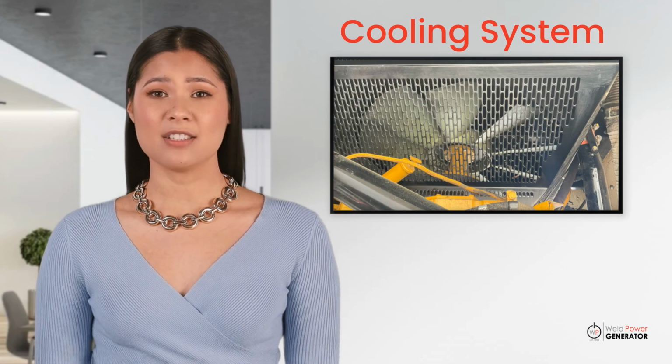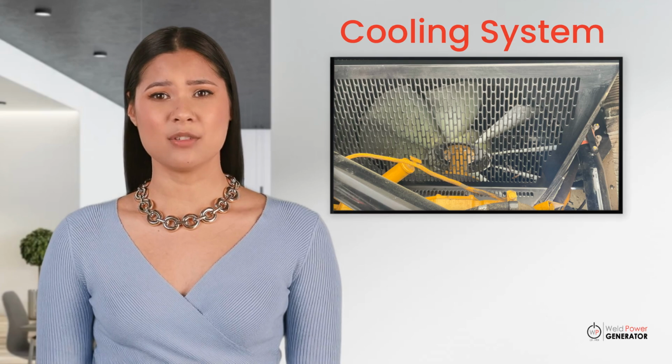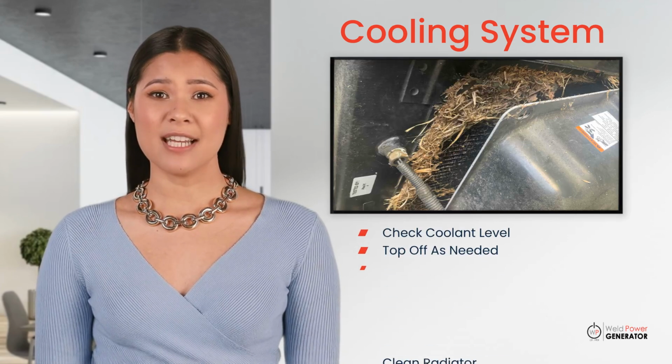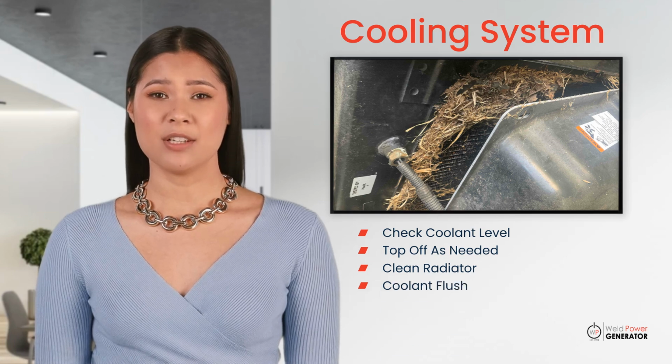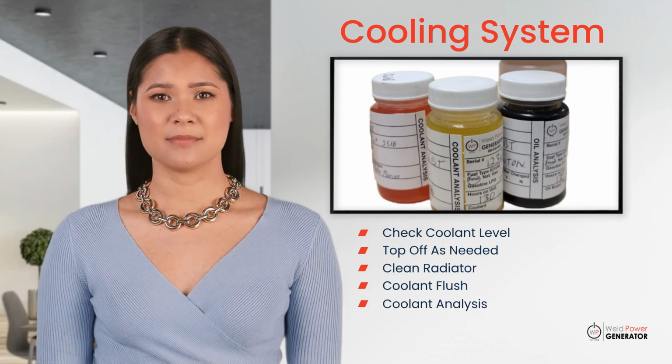Generators that overheat can suffer permanent damage or fail entirely. The cooling system helps regulate temperature during operation and should be kept in top condition. It is important to regularly inspect the coolant level and top off as needed. Make sure that the radiator is clean and clear of debris. A coolant flush is typically recommended every 2 to 3 years, or as needed based on coolant sampling and analysis.